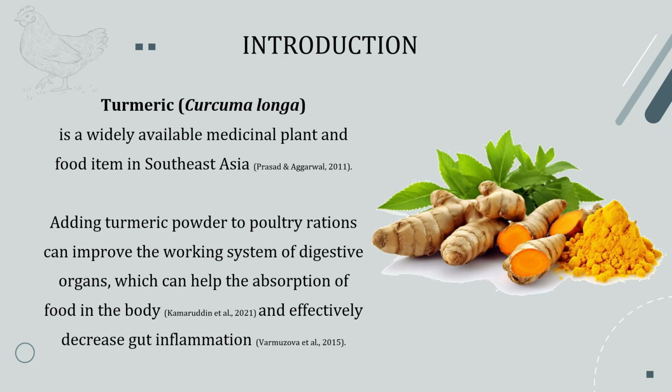Turmeric is a widely available medicinal plant and food item in Southeast Asia. Adding turmeric powder to poultry rations can improve the working system of digestive organs, which can help the absorption of food in the body and effectively decrease gut inflammation.